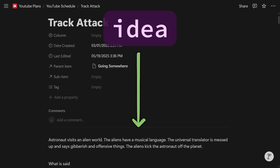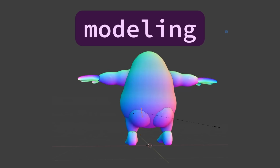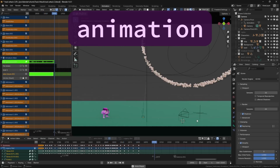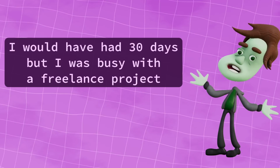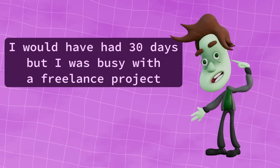I had the idea, I wrote the dialogue, then the music, made the characters and the ship, rigged everything, and animated it, and in the last few hours, I made the environment and rendered it. For coming up with the idea, I was busy with a freelance project and I couldn't start until March 1st, so before that, I was just brainstorming and holding it all in my head.